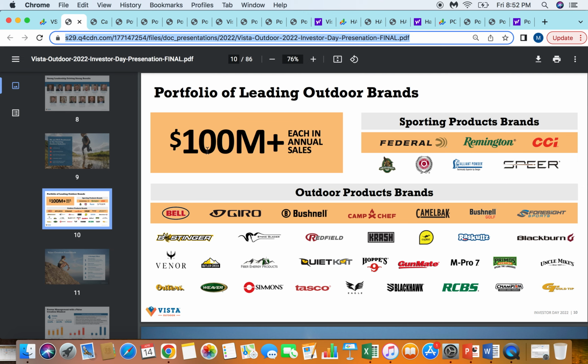In terms of what companies they own, they have a huge portfolio of brands across sporting products and outdoor products. You can see some of the products they have here that do over $100 million of sales. They have lots of, it seems like, gun and ammunition type companies. I recognize Remington, but I'm not sure about lots of these other ones. But they also play in a lot of different segments within sports and outdoor products, which we'll get to in different areas of this video here.